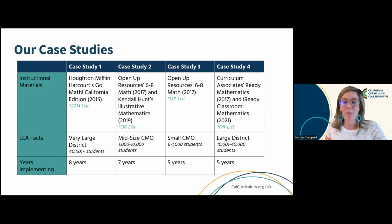And in case study 4, we see a story about a large district that has been implementing Curriculum Associates' Ready Mathematics and, more recently, the updated i-Ready Classroom Mathematics, both of which have been off list for the past 5 years.